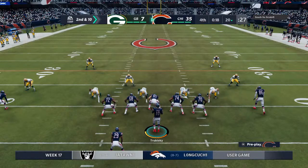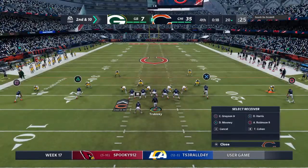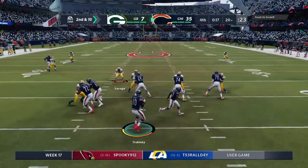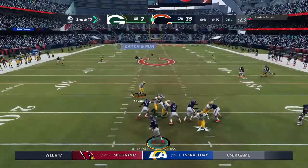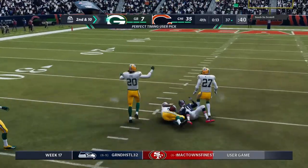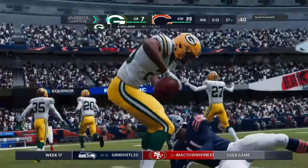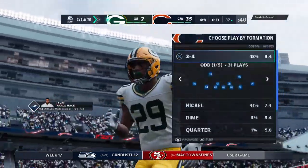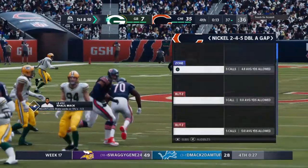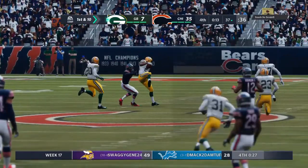After the incompletion, here's 2nd and 10 from the 20. Lock in. Play action. Now Trubisky. He's going to fire one deep over the middle. And my goodness, another interception. Picked off around the 37. Intercepted by the Packers. They'll take over 1st and 10 at their own 37-yard line.